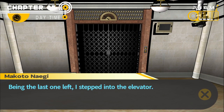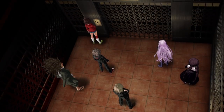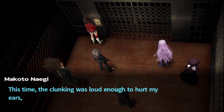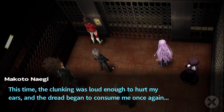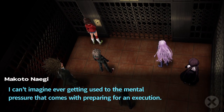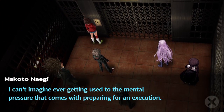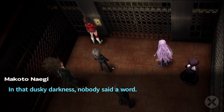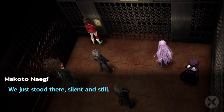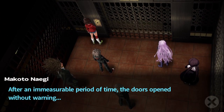Being the last one there, I stepped into the elevator. The doors slid shut, with the same people as last time, all six of us. This time the clunking was loud enough to hurt my ears, and dread began to consume me once again. I can't imagine ever getting used to the mental pressure that comes with preparing for execution. In that dusky darkness, nobody said a word. After a measurable period of time, the doors opened.